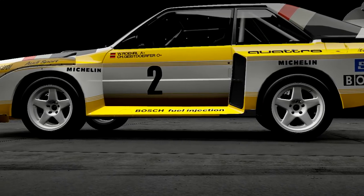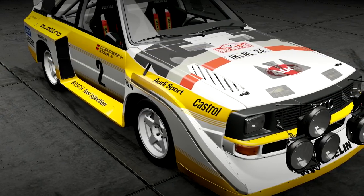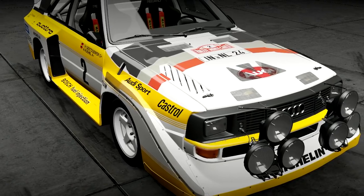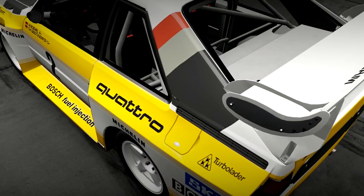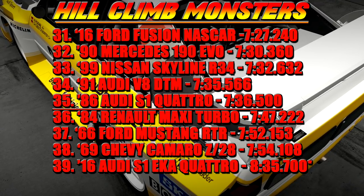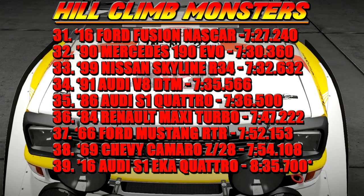But like I said, it was a fun car to drive, a little bit pedestrian compared to what we drove last time out, the C9 Sauber Mercedes. But there we go, guys. So the Audi S1 Quattro goes onto the last page of our leaderboard in 35th position there.